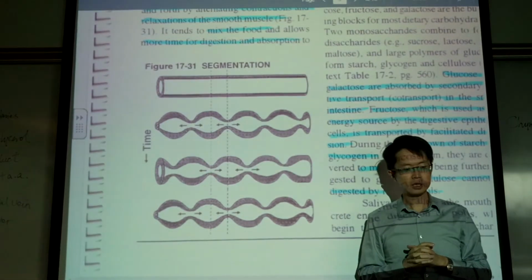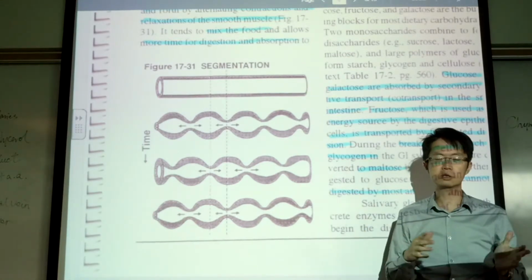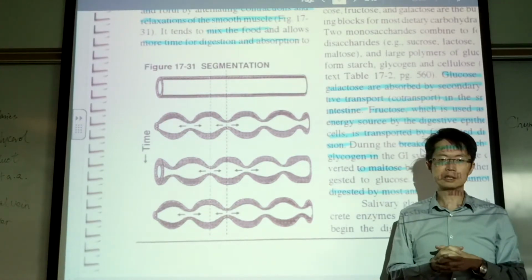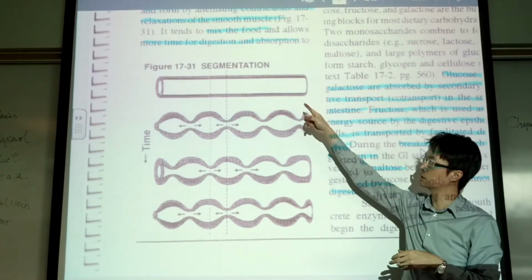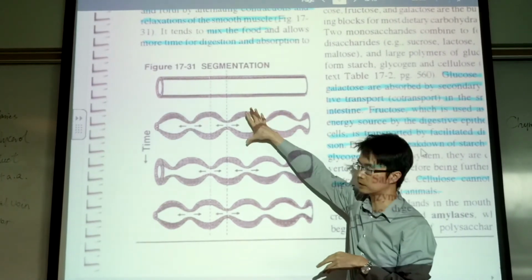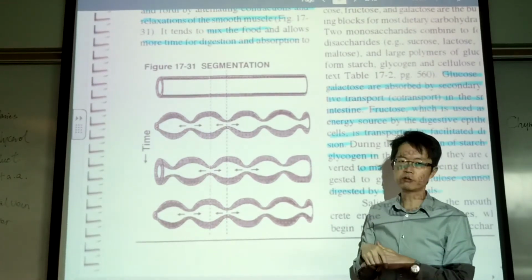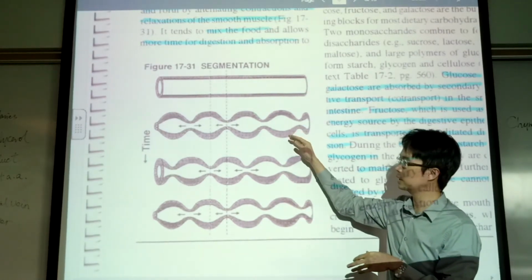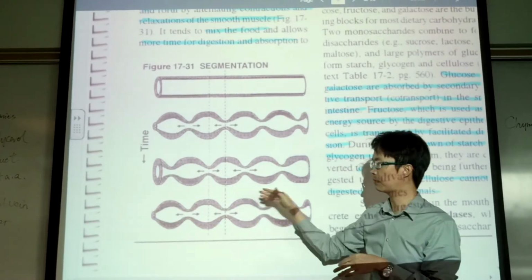And in the small intestine, they have a peristalsis. Of course, you can find peristalsis all along the GI tract to move the food forward. But in small intestine, it has a special form of GI tract movement. It is called segmentation. Segmentation is the rhythmic contraction and relaxation of the small intestine. But it is different from peristalsis. Peristalsis is to move the food forward. Segmentation, on the other hand, is to move the food forward and backward.